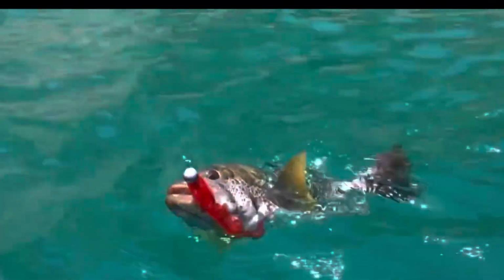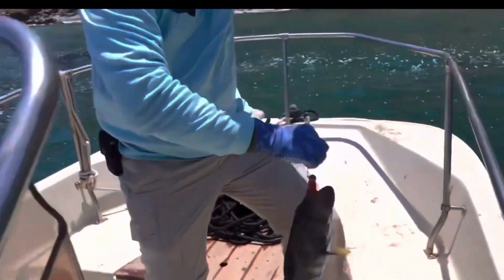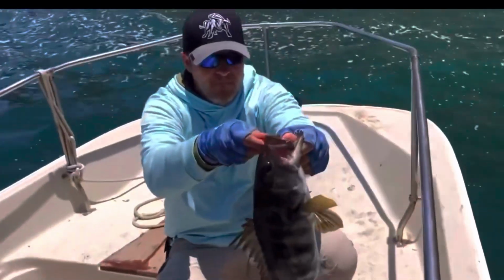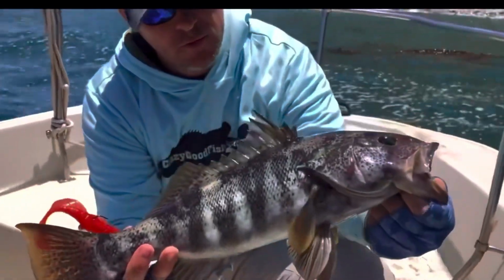Yeah. Oh, it's a good one, another good one. One of the prettiest fish I've ever seen. Feels nice, no? Slightly bigger than the last one. Yeah. Again, look at that coloring, the way it shimmers in the sun.